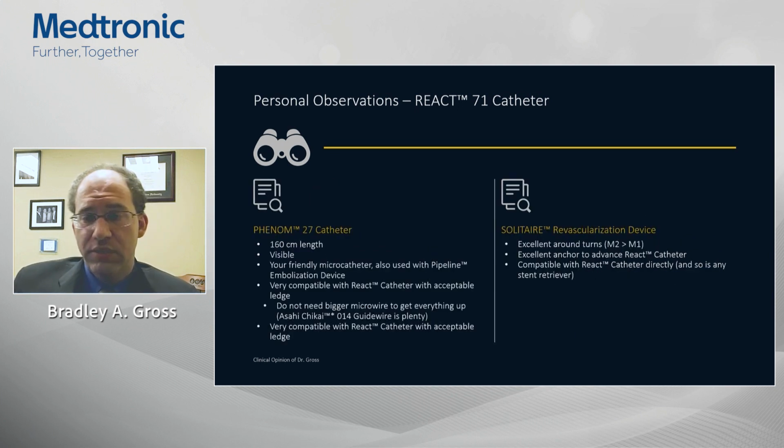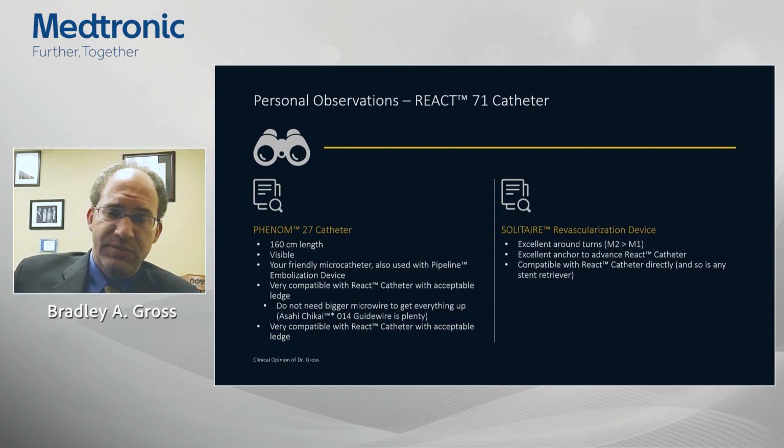As part of our bundle, which is a nice cost-efficient opportunity that we have, we utilize the React with the Phenom 27. Phenom is well situated and designed for strokes in particular because of its 160 length.